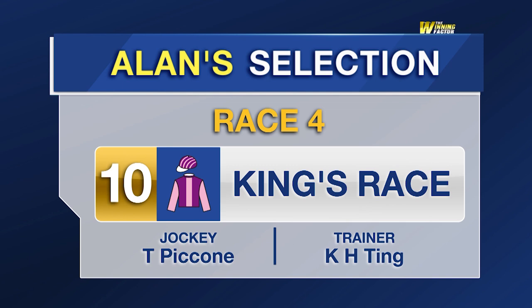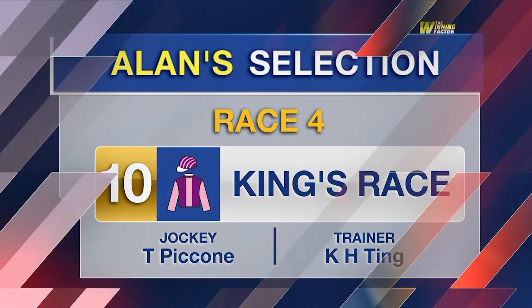Now the change in draw gives both King's Race and Red Elise strong chances here, I think. But I think the weight pull for King's Race might just swing things his way. The other race I want to take a look at is down the straight. This is race 7, and the winning factor here, up in class, off a win.